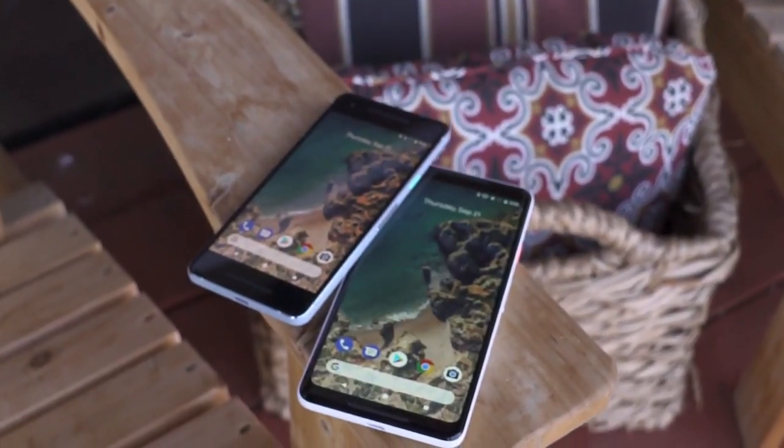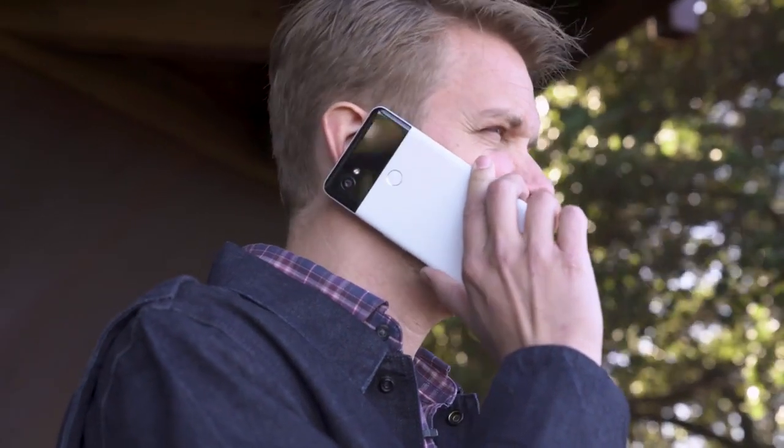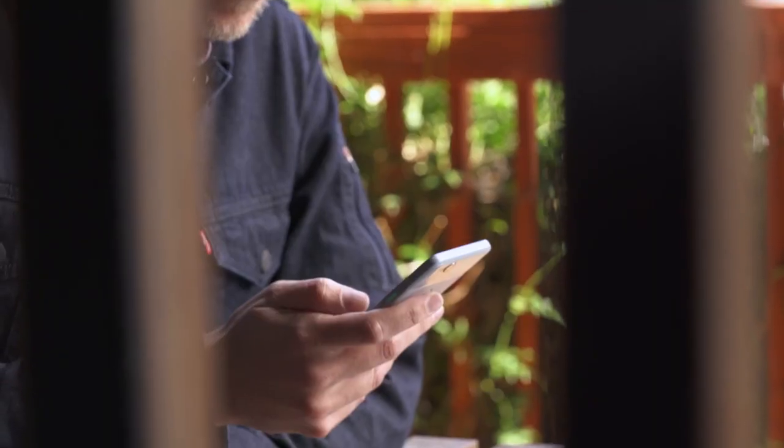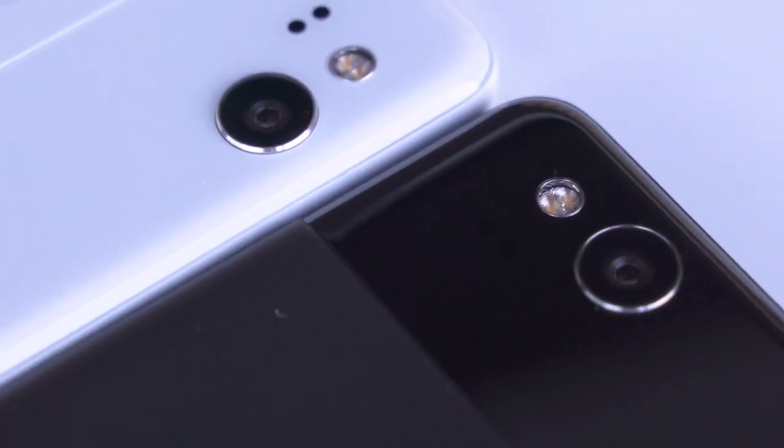Google is partnering with Verizon again, but you'll also be able to get them unlocked directly from Google. The company's told me that it's going to do its best to make enough of them, and it has finally upgraded its online store so that you can pre-order even if the thing is out of stock to hold your place in line. Let's talk cameras.